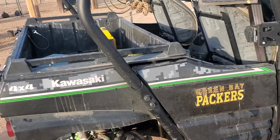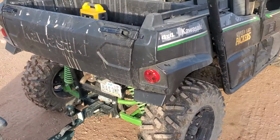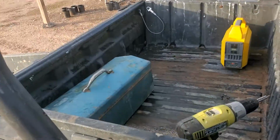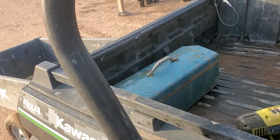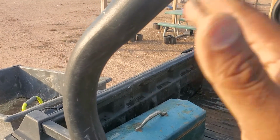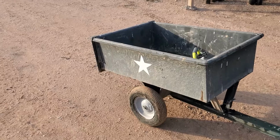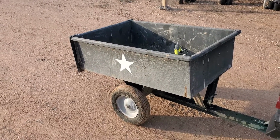So this has some pretty cool features. Like I said, I think the Teryx are known more for racing, but this one has a bed, and, well, I'm not going to do it right now because there's stuff in the back, but you can lift it so it goes back if you want to use it for dumping things. I think we've only used it once to dump horse manure.